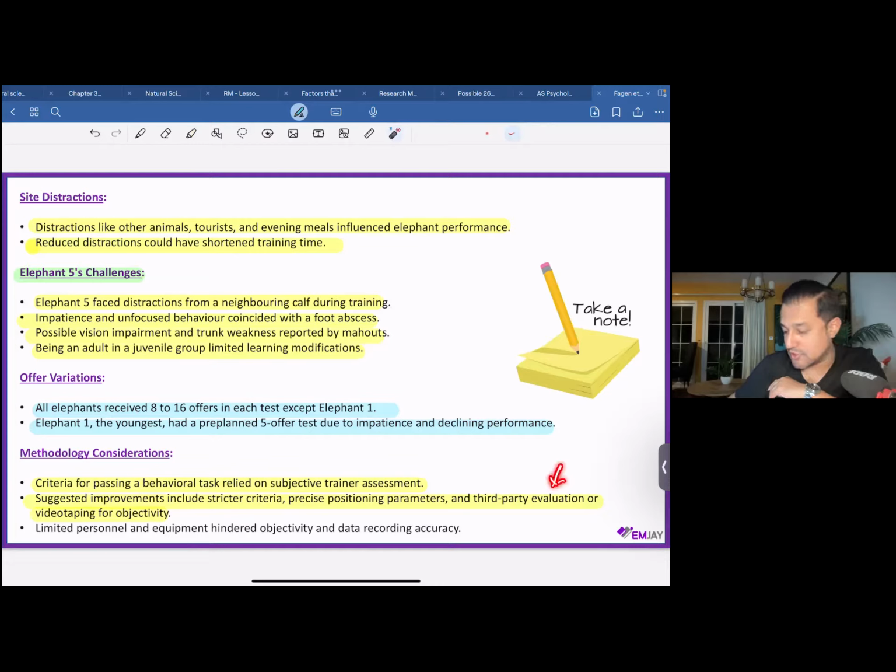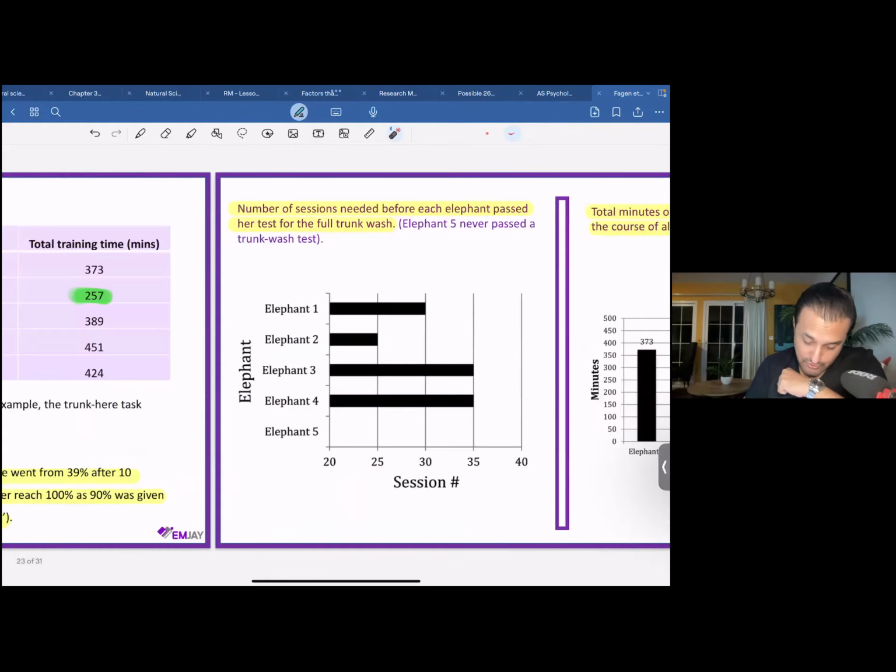So this is a suggestion that could improve the validity of this research. You could possibly get a question that might ask you to suggest what could have been done to improve the validity. Limited personnel and equipment hindered objectivity and data recording accuracy. Limited personnel, remember, there were instances where this time was not recorded.